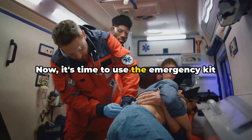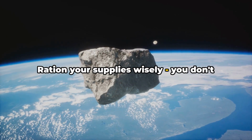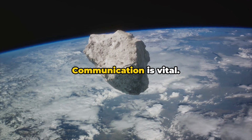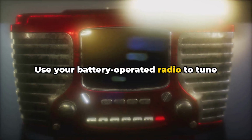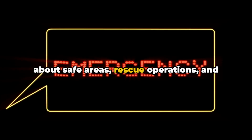Now, it's time to use the emergency kit you prepared. Ration your supplies wisely. You don't know how long it will be until help arrives or until it's safe to venture out for more resources. Communication is vital. Try to get news about the situation outside. Use your battery-operated radio to tune into emergency broadcasts. These will provide crucial information about safe areas, rescue operations, and potential dangers.